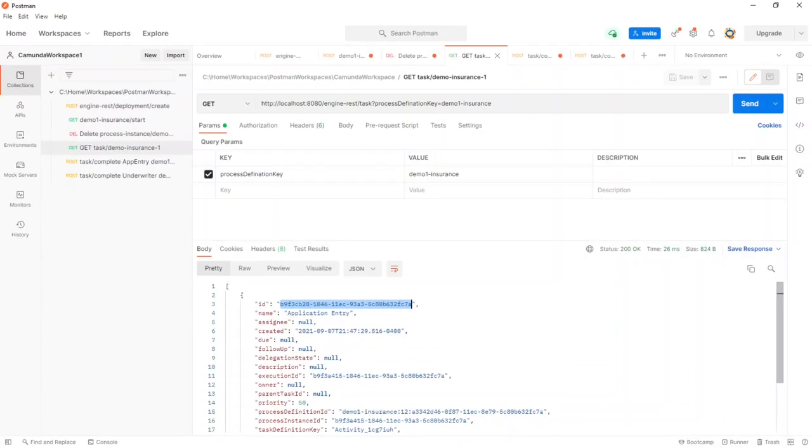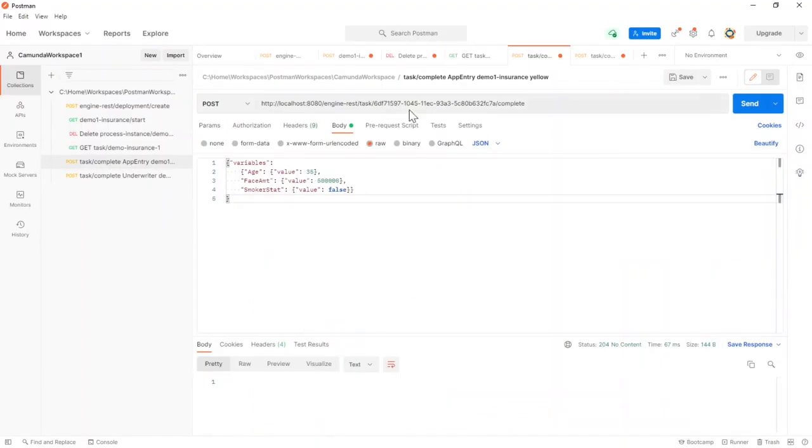And I have an ID here, which can be grabbed. This is my task ID, and I can use this to complete the task we need to perform. I have another example created where I have the task URL where I need to pass the task ID, and then I need to perform a complete action here. To perform the complete action, I need to pass some variables, which in the task list we were supposed to fill in on the UI. Here I can pass them through a REST interface. For example, I am providing here age 35, face amount 500K, and smoker state is false. So let me submit this transaction.